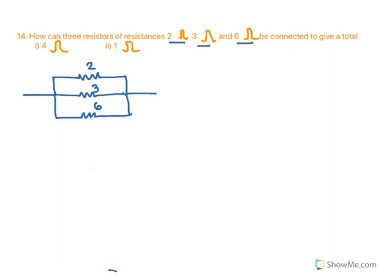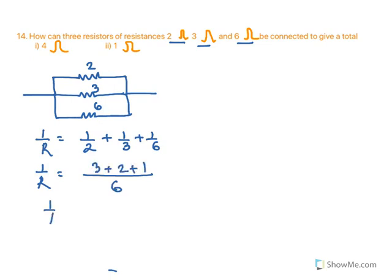How can 3 resistors, 2 ohms, 3 ohms, 6 ohms, be connected to get 4 ohms and 1 ohm? First I've connected them all in parallel, and you know the formula for parallel, 1 by R equal to 1 by 2 plus 1 by 3 plus 1 by 6. So 1 by R, LCM 6, so 3 plus 2 plus 1, 1 by R equals 6 by 6, R equals 1 ohm. So to get 1 ohm, I need to connect them all in parallel.